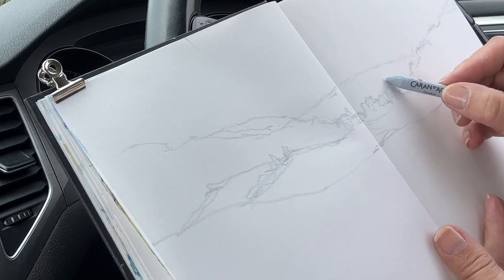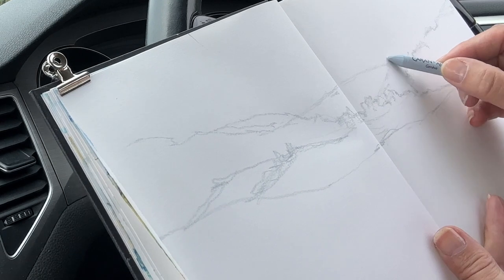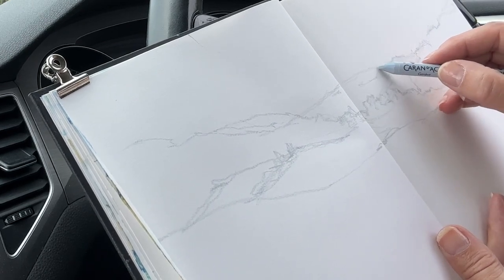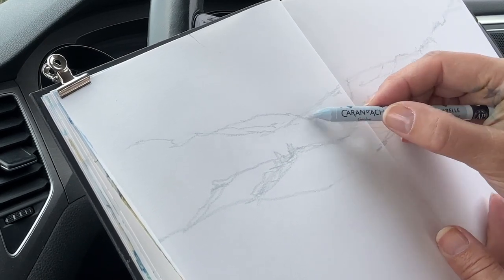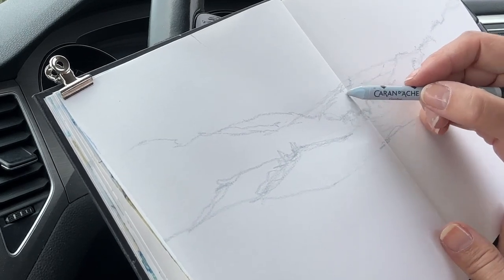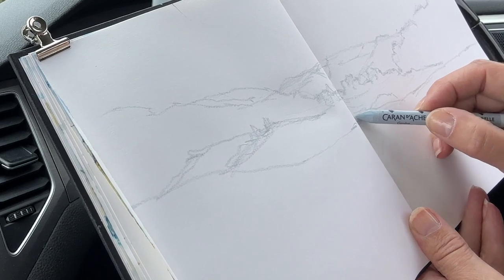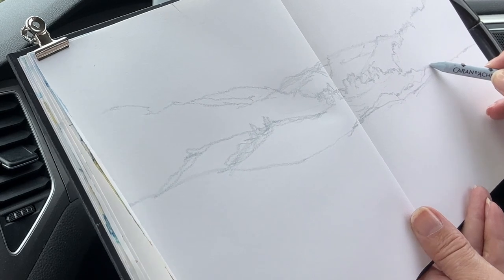I've just remembered to put the video on, so I've just started this sketch. Now, because I haven't got a chair or anything, I'm not really one for sitting on the ground. Just decided to sit in the car, which seems like the easiest option, if I'm honest. So I'm just roughly sketching in what I see before me. Using these Neocolours, just trying them out.